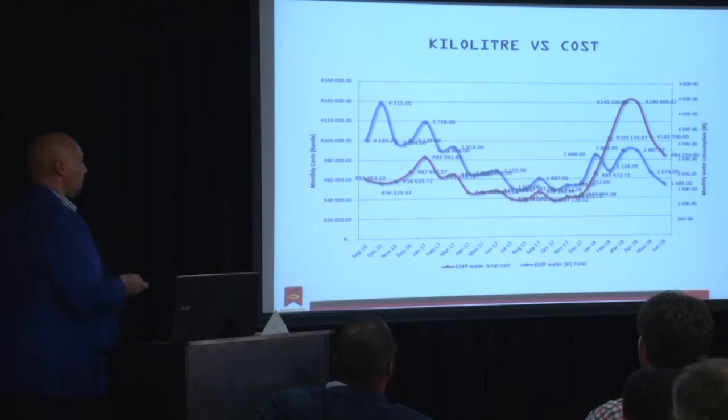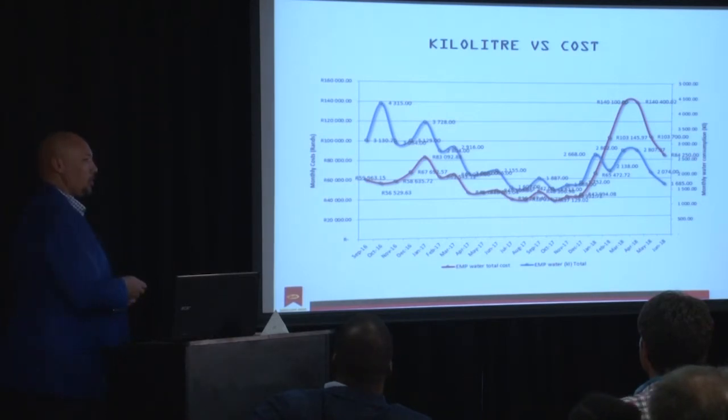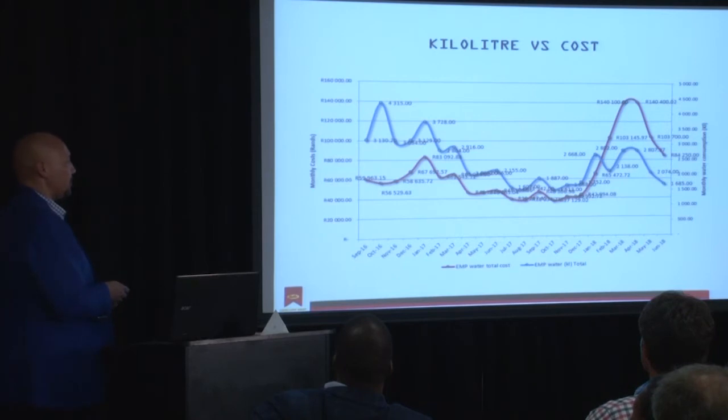So this is just a graph showing you what was the water, kiloliters and cost. Now don't look in isolation and just say 140. These are basically 2 meters that we're using. To that you must still add your sewage at 95%. So when I got my bosses to really jump up and run for the hills was in April and March. We literally were paying R250,000 in those 2 months. So at that point, it was day zero for us.